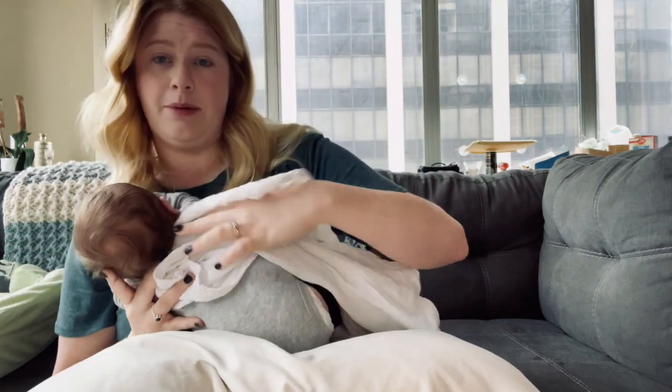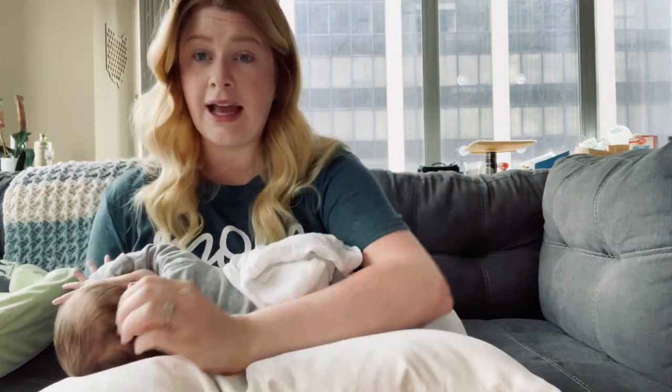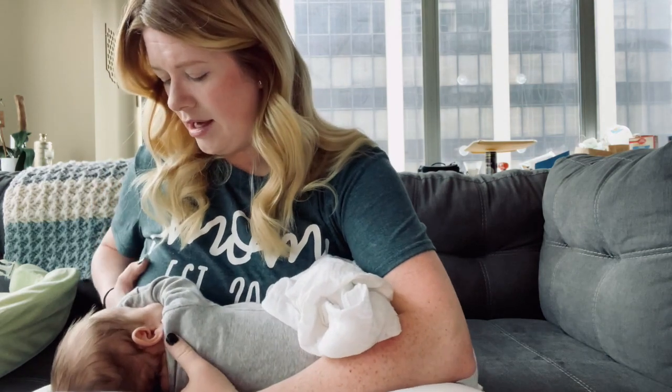If I need to flip him around, he flips just fine. Again, belly to belly. You want him facing you, and I can breastfeed just like this.